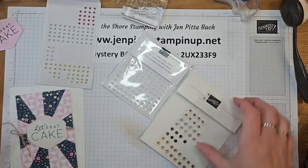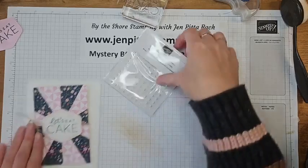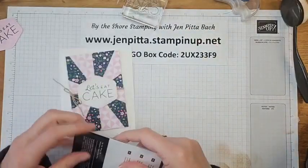White pearls. All right, you guys are making it easy for me. Pearls unanimously. And you know what, that would have been my pick too, because I love a nice elegant looking card, and I think that will work.